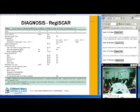So this is another set of diagnostic criteria from RegiSCAR. This is a European registry that looks at severe cutaneous adverse reactions. Looks like they look at things like SJS, TEN, acute generalized exanthematous pustulosis, and Dress syndrome. And this was particular for Dress syndrome. It basically lists all of the symptoms, and then you assign a point value based on whether or not you have those symptoms, and some of them are even broken down, like the eosinophil count.